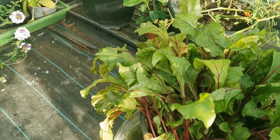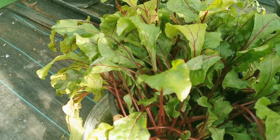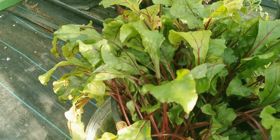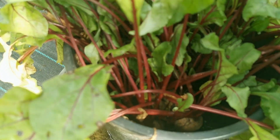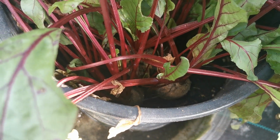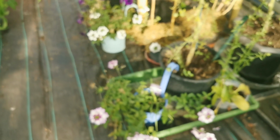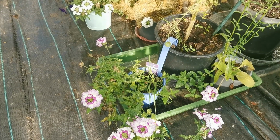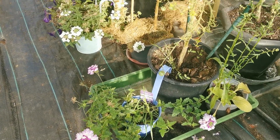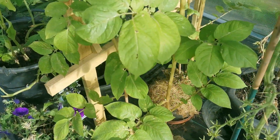Beetroot wise, they were ones that I bought in July, I think, as plants. Just stuck some in pots. And the beets themselves, there's some small ones and some medium sort of size ones. So it'll give just a taste of beetroot. I intended to do some more out on the potager, but didn't get around to it. Just the year flies by.